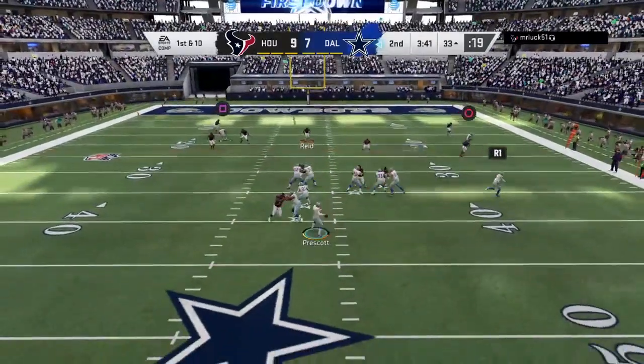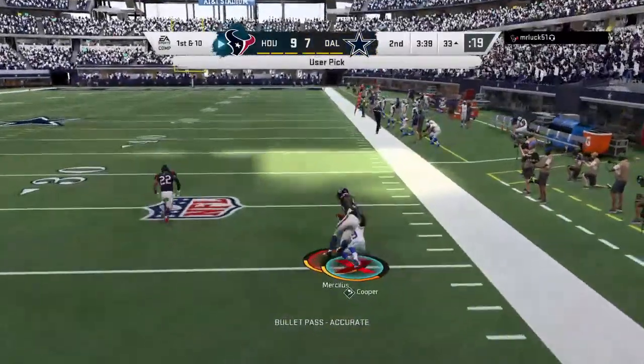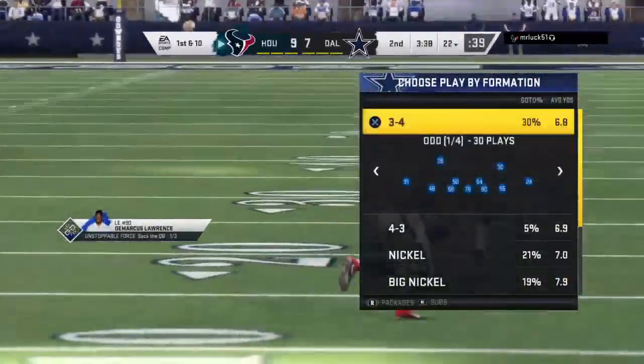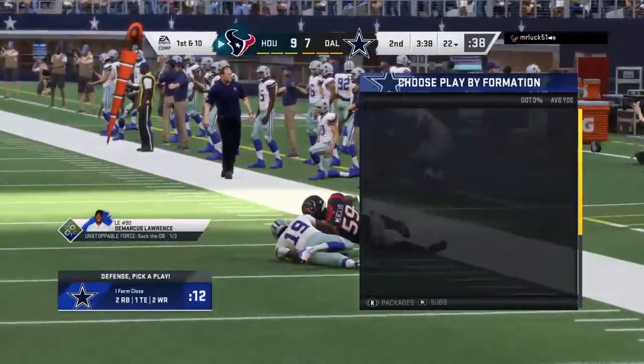Now Prescott, looking for Cooper, and it's intercepted. Picked off at the 19. And they are going to take over right there at the 22-yard line. Cooper was the target there.